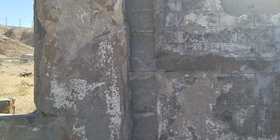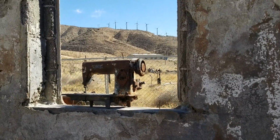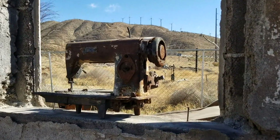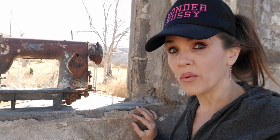Okay, here's something really cool that you don't see every day. An old burned up sewing machine. Look at that. Wow, you guys ever see a sewing machine that's been through a fire? Well, now you have.